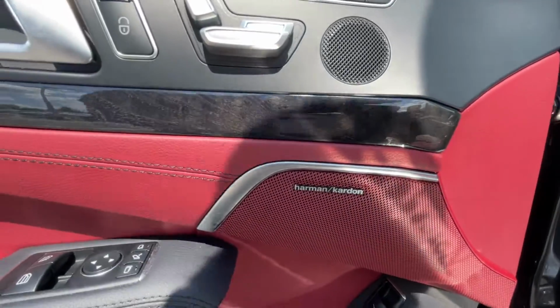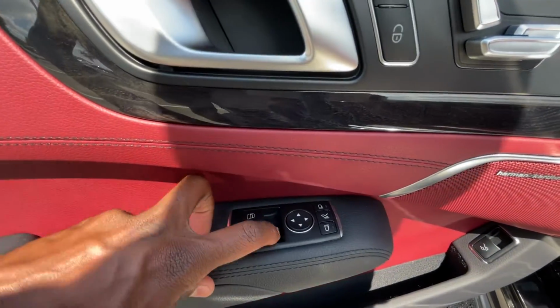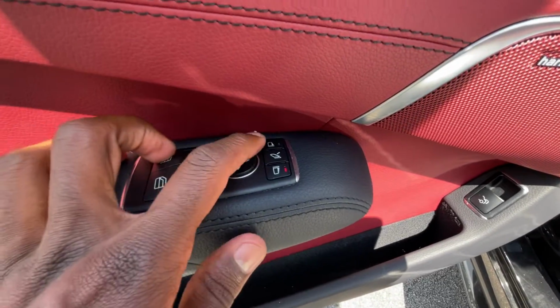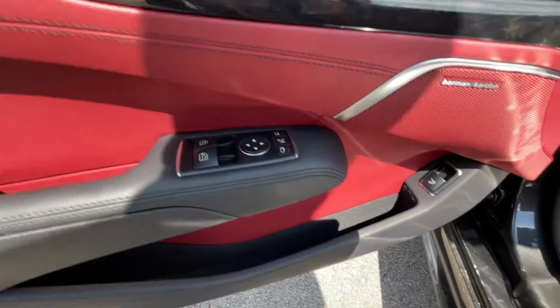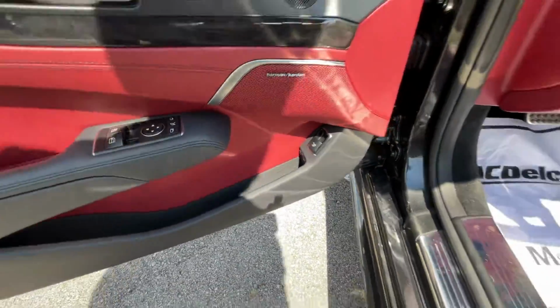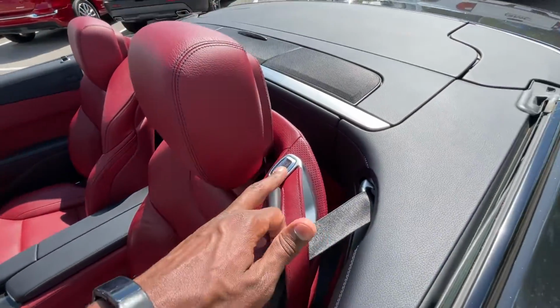And then we have a premium Harman Kardon sound system. And then one-touch automatic up and down for the windows. And then we also have power mirror controls, and we can power fold those as well. And then we have the dial in the middle to adjust. We also have a power boot as well. And I mean, this interior is just beautiful.